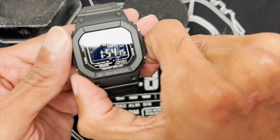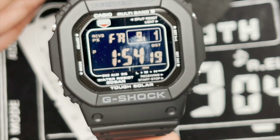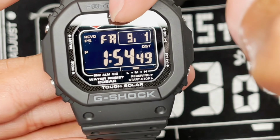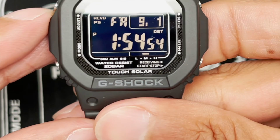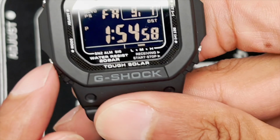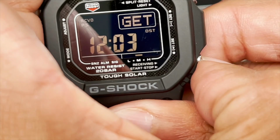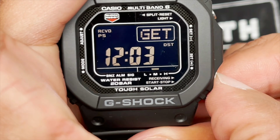Let me go through some of the functions here. You can see on the display there, I already smudged it up. There we go. So you can see on the display here, you have the time displayed, the day of the week, the date also visible on the screen there, which is very helpful, right? This is the mode, adjust, light button, and set button. So this is how you push and hold to manually receive the atomic timekeeping signal.